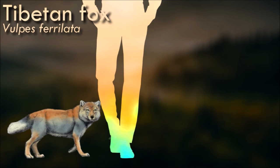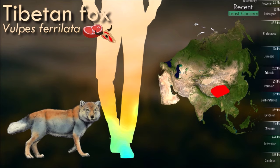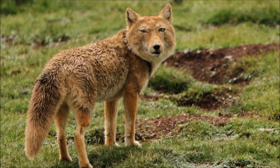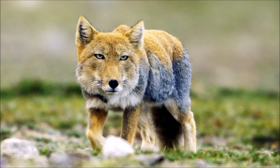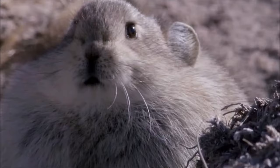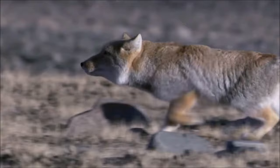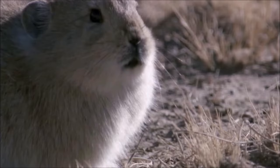The Tibetan fox is exceptionally well adapted to the harsh environment of the Tibetan plateau, where oxygen levels are lower due to the high altitude. It has a larger lung capacity and more efficient blood circulation to cope with these conditions. It is an opportunistic omnivore, feeding on a variety of foods such as small mammals, insects, and plant matter. They are generally solitary animals, although they may be seen in pairs or small family groups during the breeding season. They use scent marking and vocalizations to communicate with one another. Due to its unique adaptations to high-altitude environments, the Tibetan fox is of interest to researchers studying evolutionary biology and physiology.